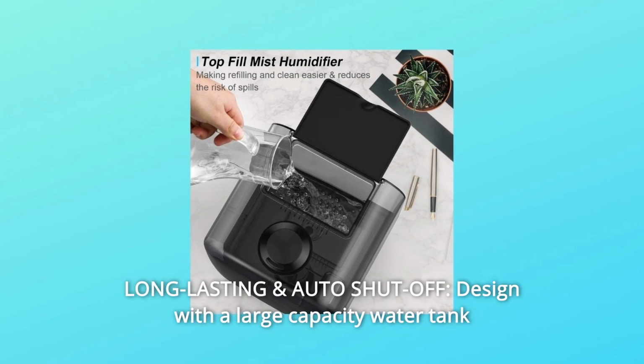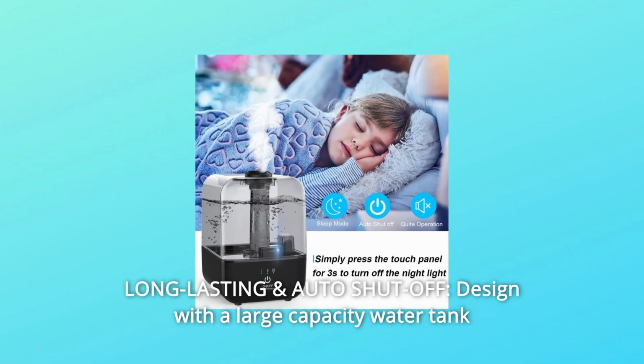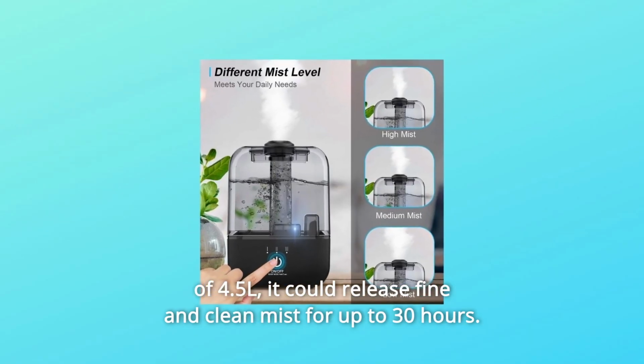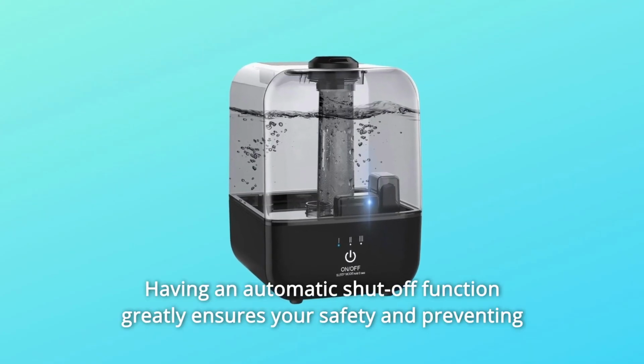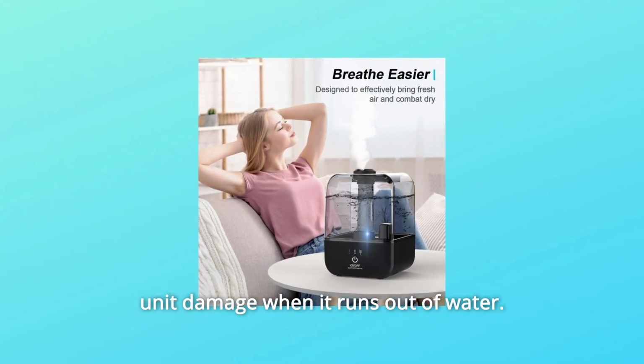Number 2. Long-lasting and auto-shut-off. Designed with a large-capacity water tank of 4.5 liters, it could release fine and clean mist for up to 30 hours. You can enjoy a whole night's sleep, which frees you from refilling water frequently. Having an automatic shut-off function greatly ensures your safety and prevents unit damage when it runs out of water.